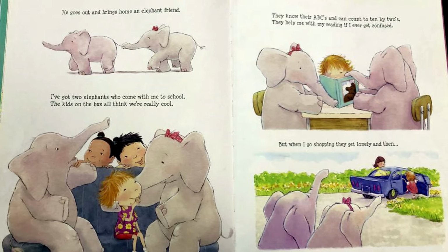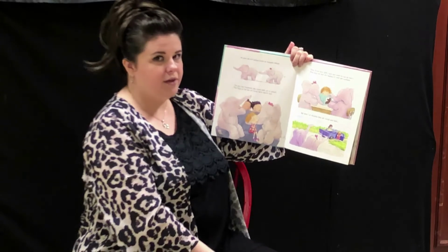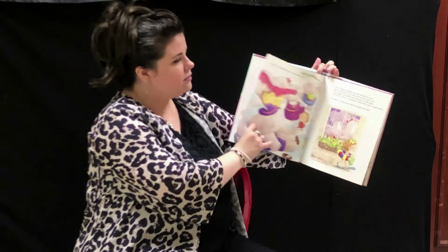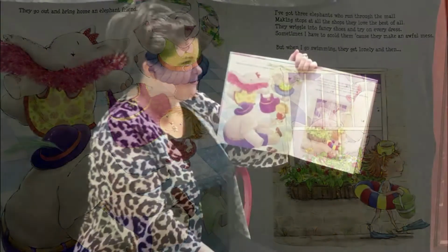They help me with my reading if I ever get confused. But when I go shopping, they get lonely, and then they go out and bring home an elephant friend. I've got 3 elephants who run through the mall, making stops at all the shops they love the best of all. They wriggle into fancy shoes and try on every dress. Sometimes I have to scold them because they make an awful mess.